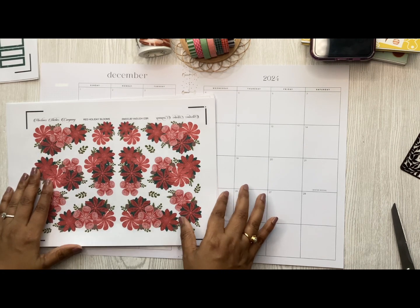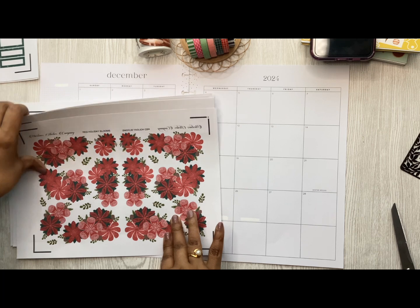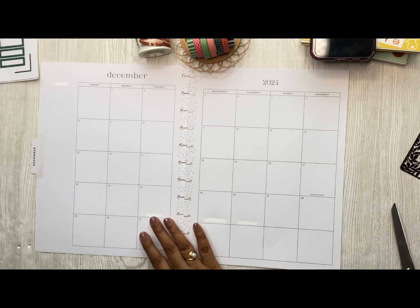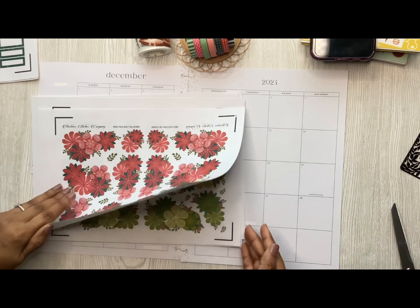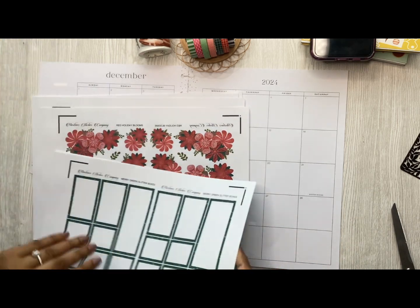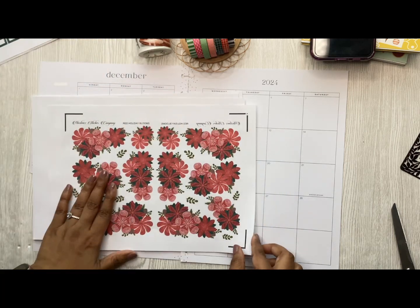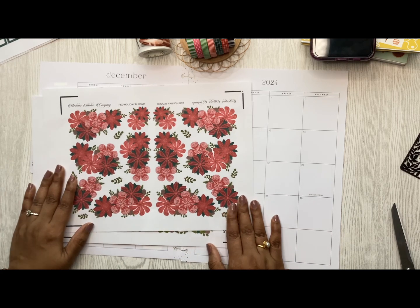Let's go over the latest release from Martinez Sticker Company and then get our month at a glance for December set up. And this is one of the first spreads I do every month. I have quite a few sheets here. I'll go over the deco items first. So this is the latest release from Martinez Sticker Company.